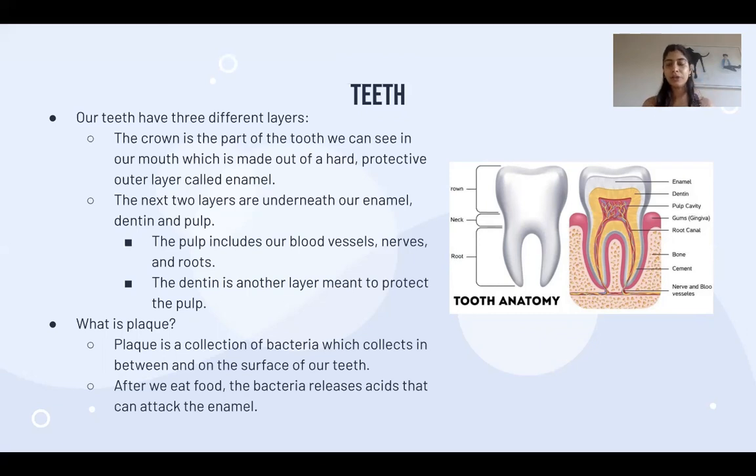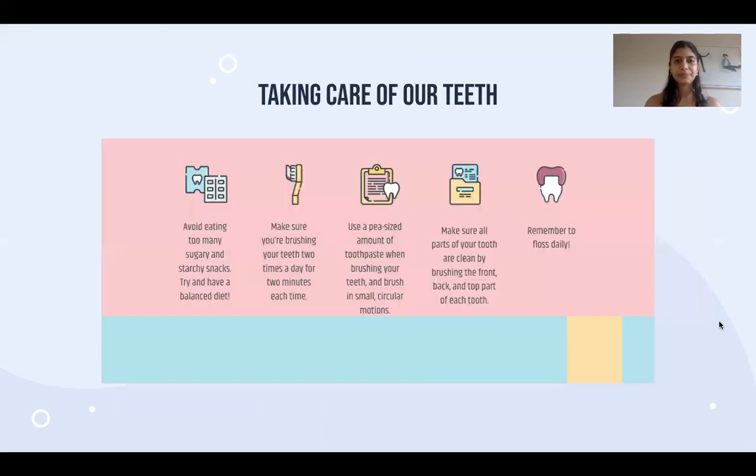Basically, after we eat food, this bacteria can stay on our teeth and it releases acids that attack the enamel and can cause it to even break down sometimes. So it's really important to brush our teeth after eating. So taking care of our teeth, avoiding eating too many sugary and starchy snacks.